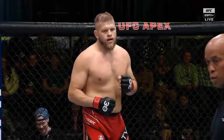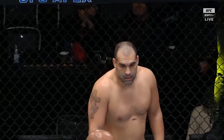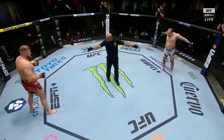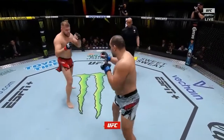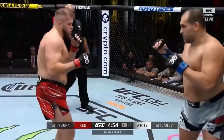Marcin Tybura looking to extend a win streak here in the Apex, as is Blagoy Ivanov. Both men familiar with this octagon canvas. Tight at the top in the heavyweight division. They touch gloves. They've been in each other's crosshairs for a while now, finally getting to do the dance.